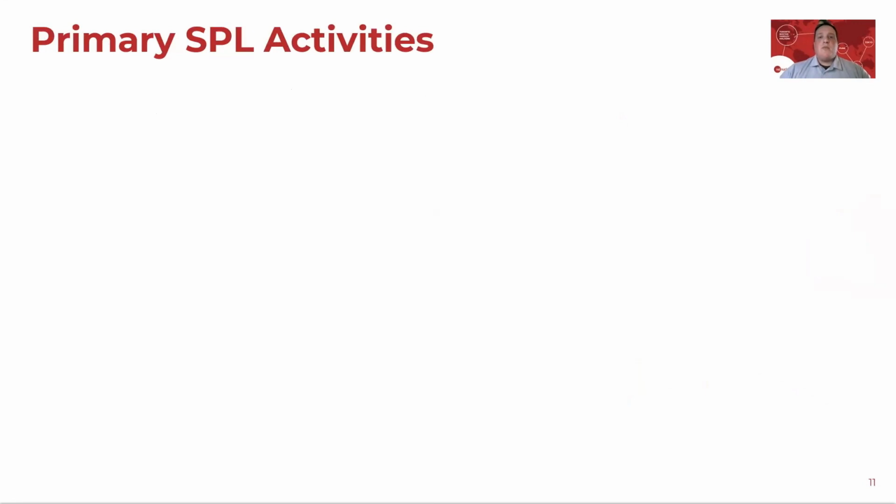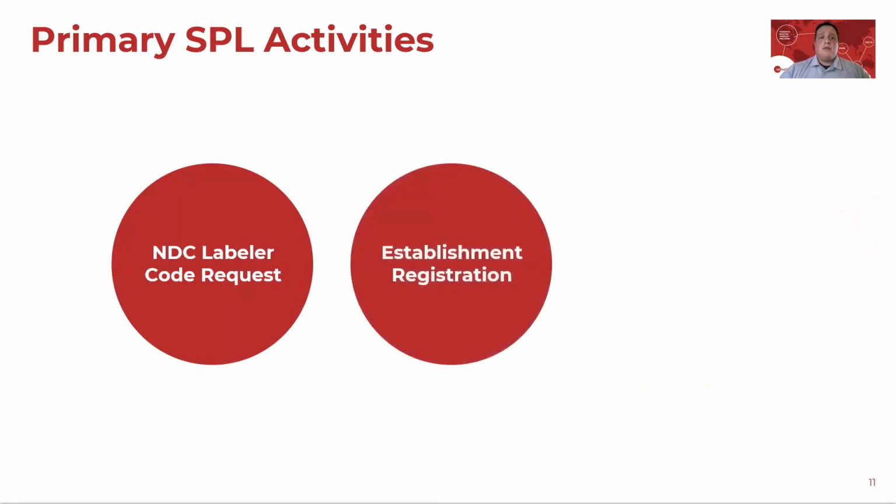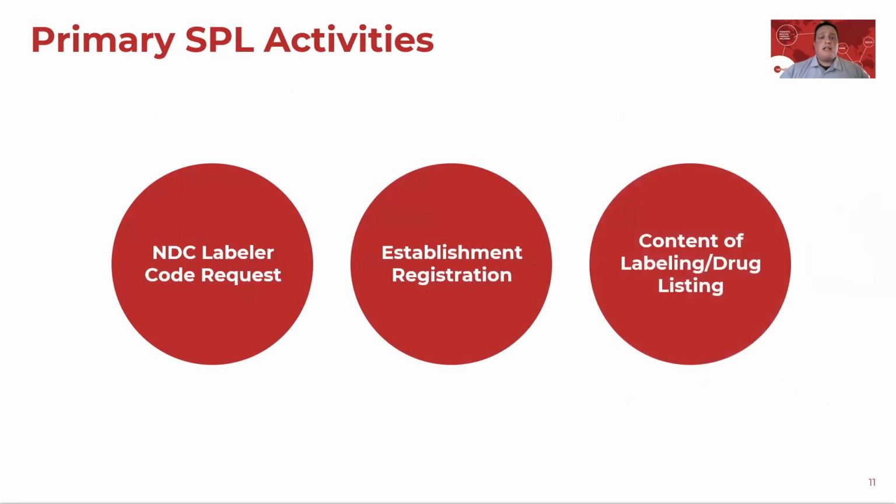So there are some primary SPL activities for most companies, and here are a couple of them. Usually you're going to start with the NDC labeler code request. Then you'll want to register your establishments. And then there's the content of labeling with the drug listing package. So let's dive into these.